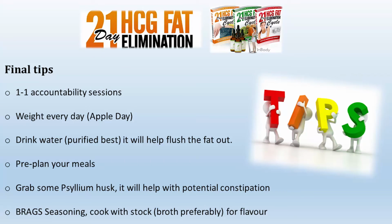Drink tons of water. Purified water. Go and buy some pure stuff. I've got a Zazen filter, and I'm looking to get a few people on that as well. It's like a $500 machine that is amazing. It purifies the water. Another day.